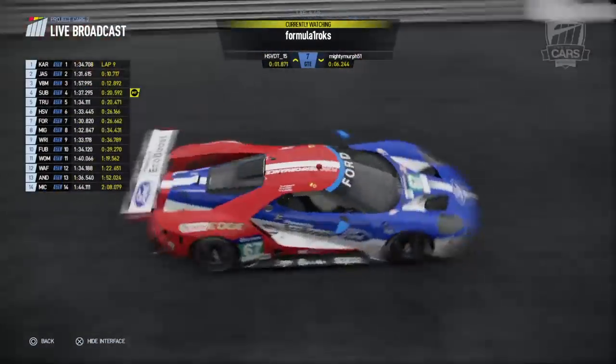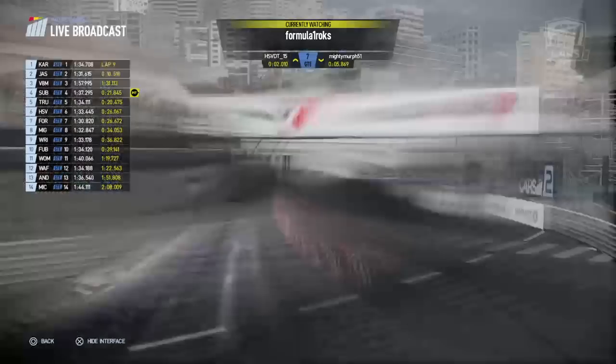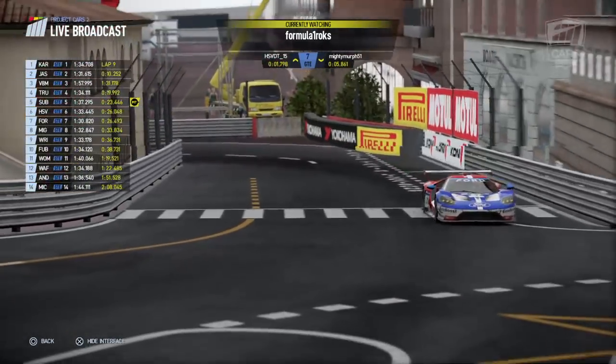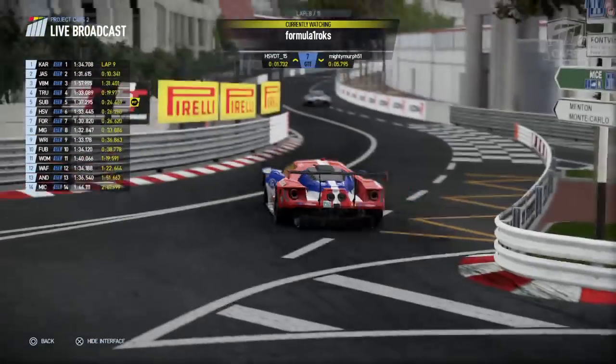And V8 Man now, he was in the lead, now he's down to P3. So let's just recap here. It's Kart Dude leading this one here. Then it's Jason in P2.